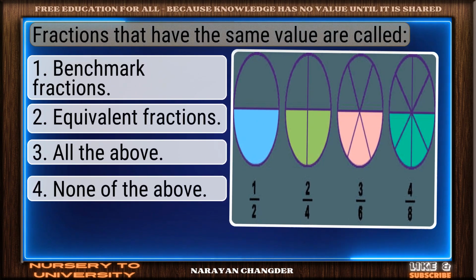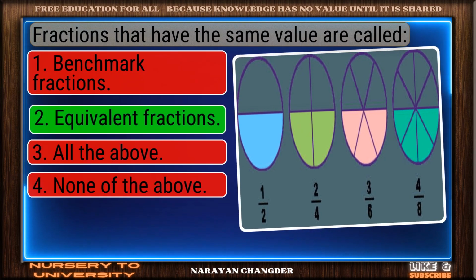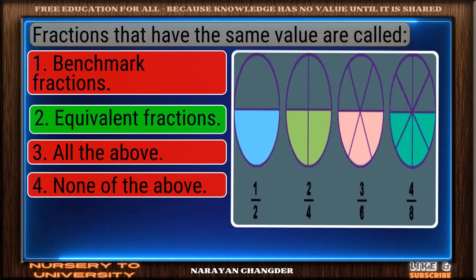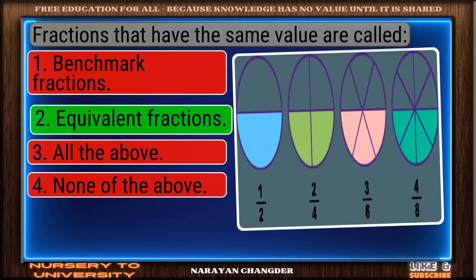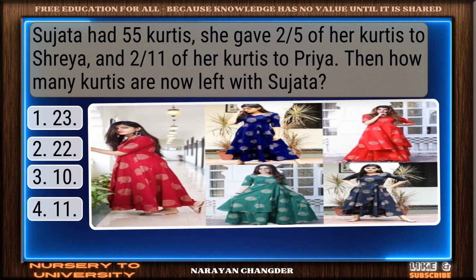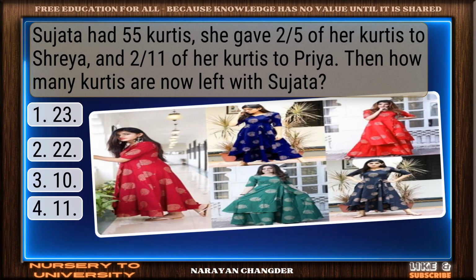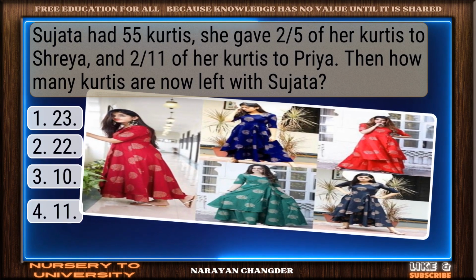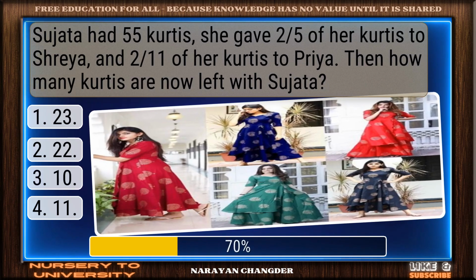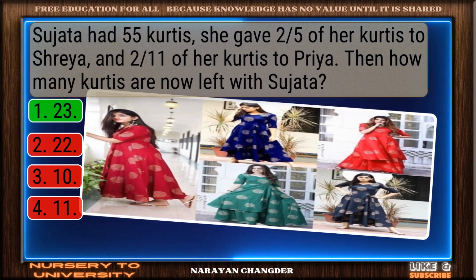Fractions that have the same value are called clear logic. Your choice, equivalent fractions, is sound and 100% true. Sujata had 55 kurtis. She gave 2/5 of her kurtis to Shreya and 2/11 of her kurtis to Priya. Then how many kurtis are now left with Sujata? Well done. 23 is the right choice.